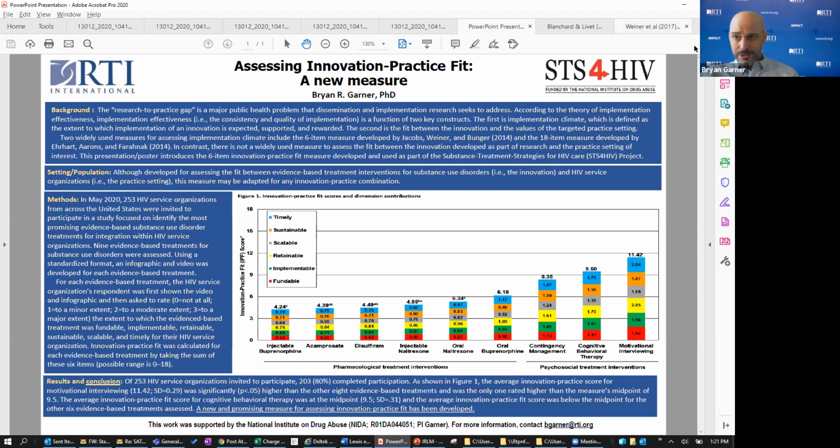And to just wrap up the results of this, what you can see in this figure is that we were able to use this 6-item index measure to rank order these 9 different evidence-based interventions. And it's important to look at both the absolute fit on this scale, with very few of them being above the midpoint. Only motivational interviewing was above it. And so it seems like it's the best fit for these HIV service organizations, where the others may not be at this point in time a good fit.